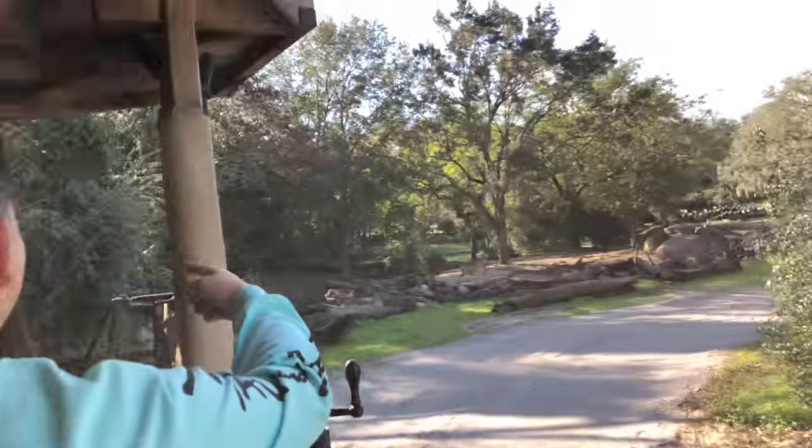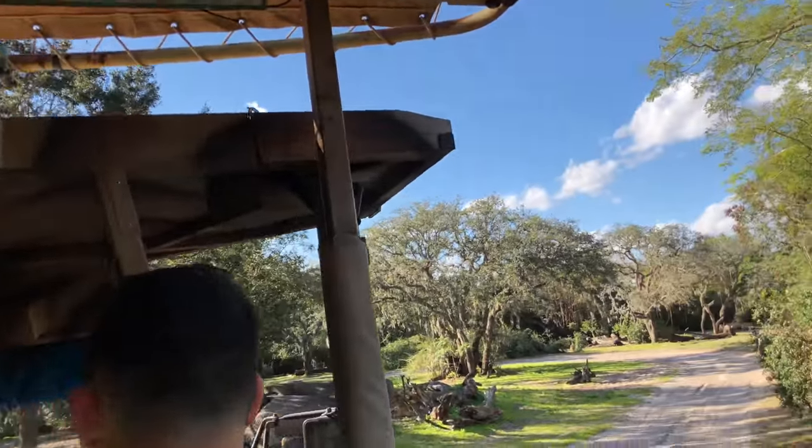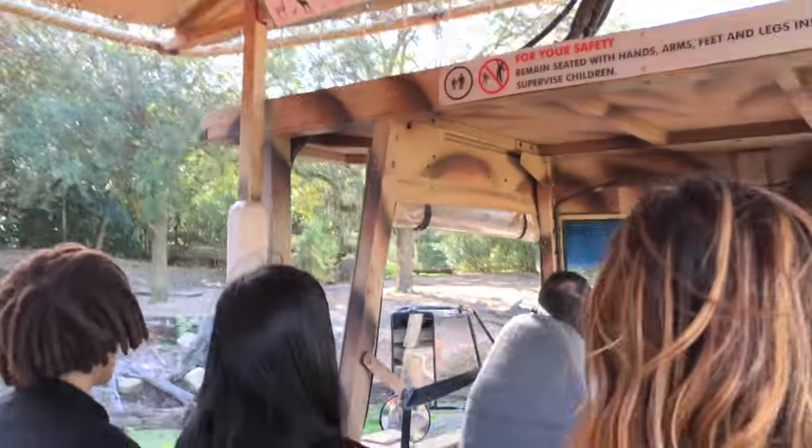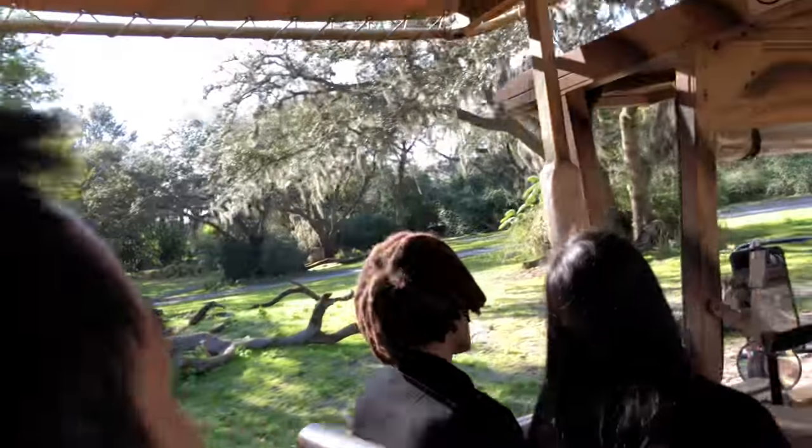Now we're going to make our way on the road, and over on the left you'll be able to see a warthog. Warthogs are among the largest known burrowing animals. At night or whenever it's raining, a warthog would actually burrow within their den and face the entrance, making sure that little predators wouldn't come around.